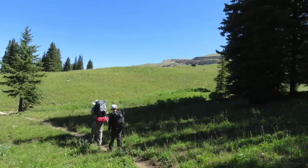We are out in the Beartooth Wilderness for a week on the trail, backpacking. Three of us out here, seven days. Got a big pack, but I'm just going slow. I did weigh the pack, but I'm not going to say how much it is.